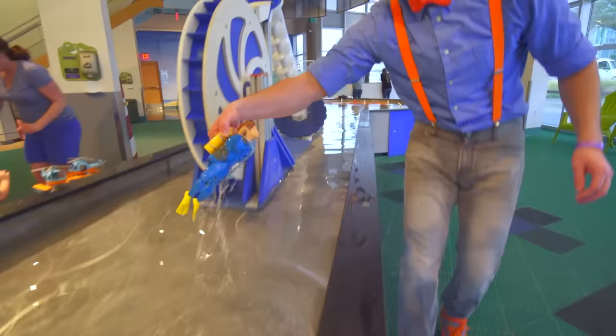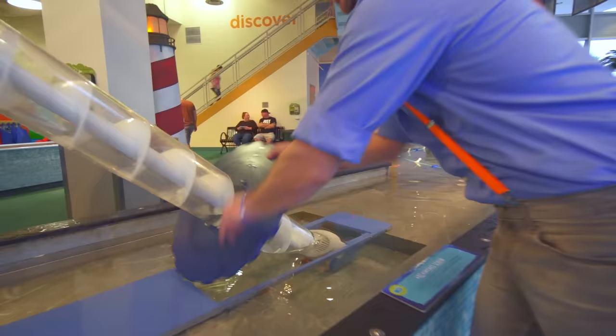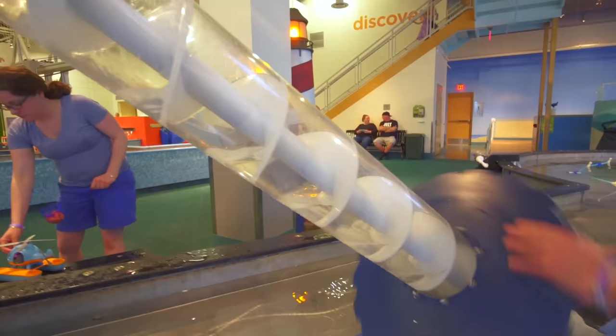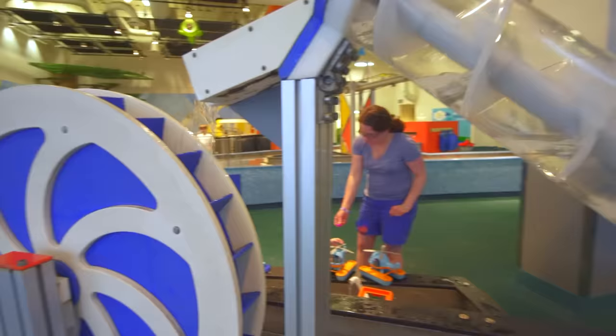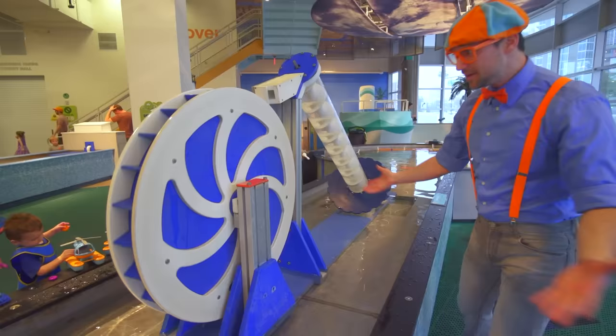Speaking of fun, look at this. It's a screw that's halfway in the water and out of the water. So when you turn it, it brings water to the top. Whoa! And when the water reaches the top, it comes out of the spigot. And then it turns the wheel. Wow, this place is so much fun.